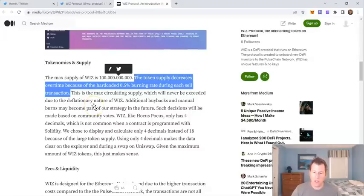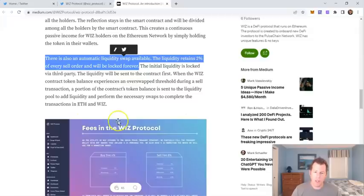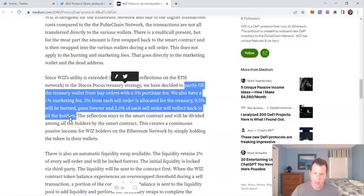Now, it is a deflationary token, the Wiz Protocol. It's a 0.5% burning rate on each sell transaction. That reduces the supply. There's also automatic liquidity swap available. Liquidity retains 2% of every sell order and will be locked forever. Additionally, there's a 3% purchase fee on all buy orders. There's a 1% marketing fee on buy orders. It goes back to the team for marketing purposes.